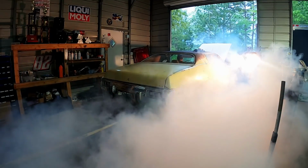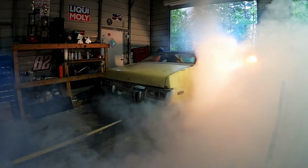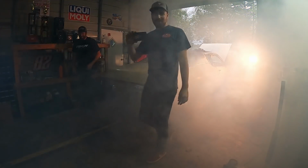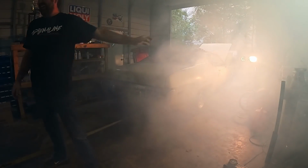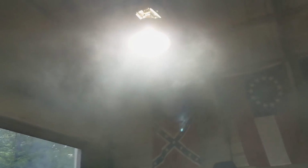It does not like prolonged burnouts. No. I don't think our gravity feed fuel pump's keeping up. No. But look at that. Woo, that's some real tire smoke. I just inhaled it. It's so old. It definitely tastes like 1989. I'll call that a win, though. I'll call it a win. That was better. God. There's a reason you don't do shop burnouts, people.